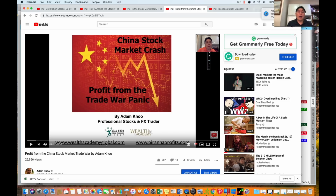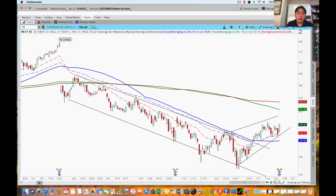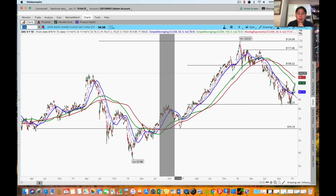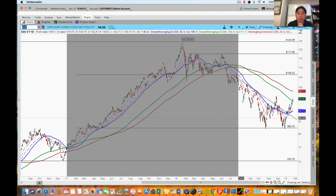So one of the ways you can invest in the China market is to use ETFs that are listed in the US or even in Hong Kong, and I buy both of them, right? So the ones in the US, I look at the GXC. The GXC is an ETF that tracks the China market, the Shanghai Composite Index, right?